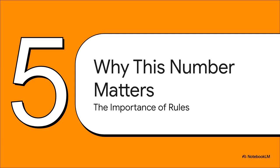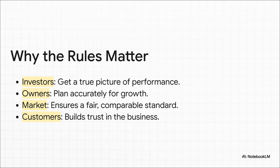I know, at this point you might be thinking, wow, this is a lot of work just to figure out one number. But trust me, getting revenue right is one of the most fundamental, most important things any business does. It's all about painting a true and fair picture. For investors, it means they can actually compare Apple to Google, literally. For business owners, it means they're planning for the future based on what they've actually earned, not just what's in the bank. And really, for all of us, it creates a market where everyone is playing by the same rules, which builds a whole lot of trust.